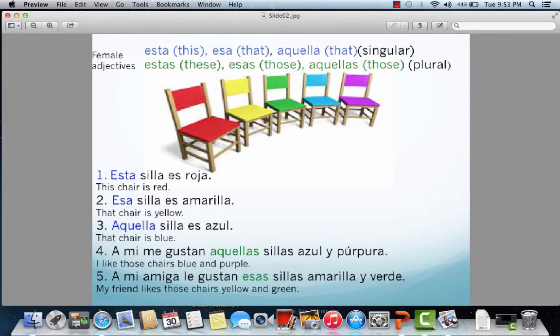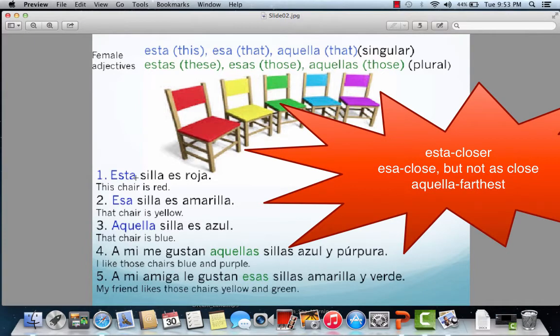from me. Use esta for when the noun is close to you, esa for when the noun is kind of close but not that close, and use aquella for when the noun is the farthest away from you, but still within view.